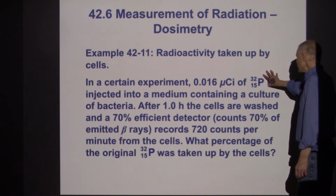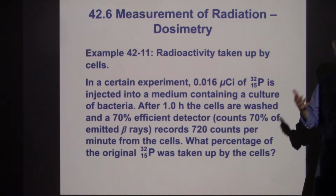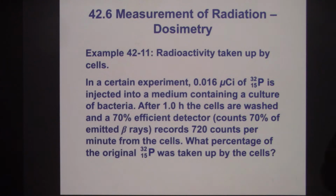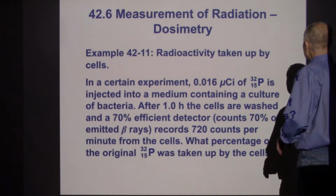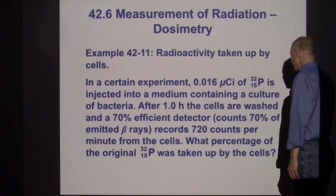So we're going to take some of this radioactive phosphorus, inject it into some bacteria, and then monitor the bacteria and see where the phosphorus ends up. At some point we'll probably try to isolate different compounds from the bacteria and determine what the metabolic pathways are that the phosphorus goes through. So maybe we just put it in as phosphate with radioactive phosphorus and see how the bacteria makes use of that phosphate that we put in.